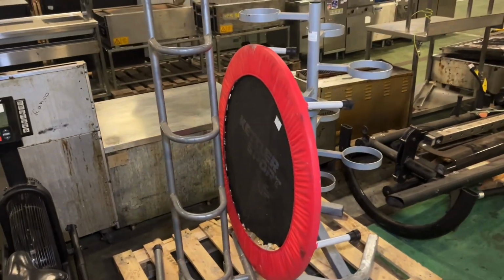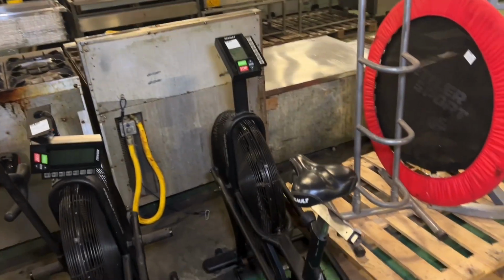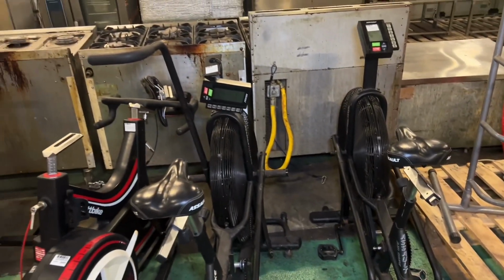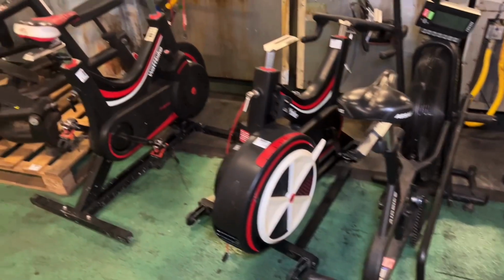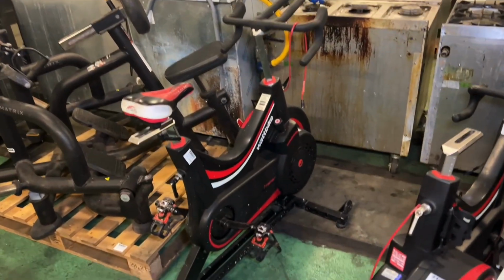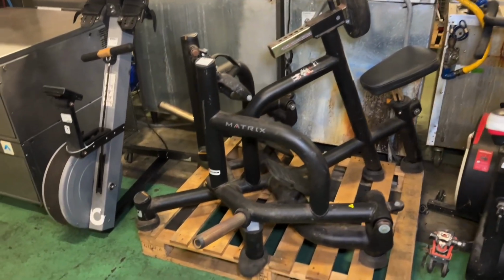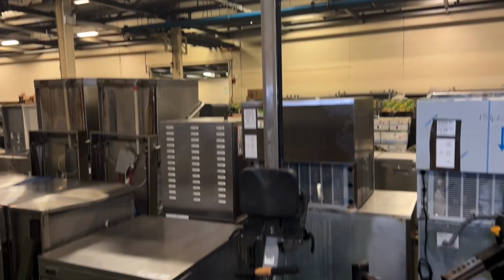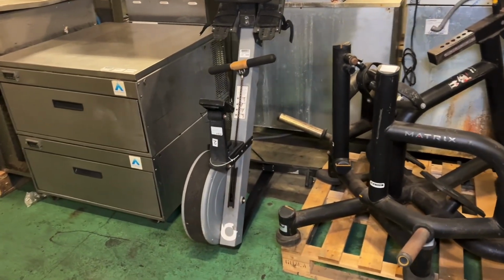Just bear that in mind that there is some damage on there. We will always document damage where we can see it, or if there's bits missing, again, where we can see it. We've got a lot of spares and repair equipment here, so again, just bear that in mind when you're looking at the lot listings themselves with the Watt bikes and the other equipment, as you can see. And we've got one of the Concept 2 indoor rowers there at lot 488.